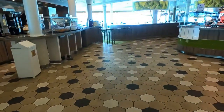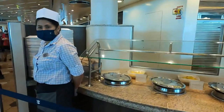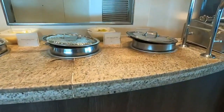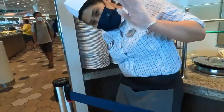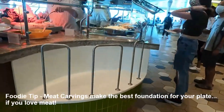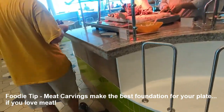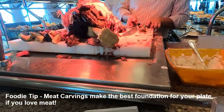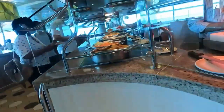This is the beverage station over here. And my favorite place, soup. This is the soup station. We've got Idaho leek, beef barley, and chicken noodle soup. And this is, like I said, my favorite place, the carving station. This looks like roast beef. Roast beef? Yes, ma'am. Oh, it looks good. This is where I come first when I come to the buffet.